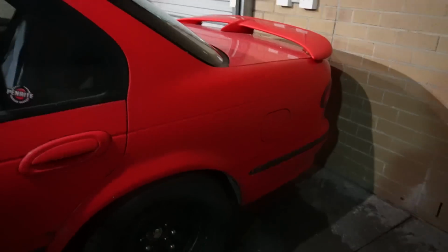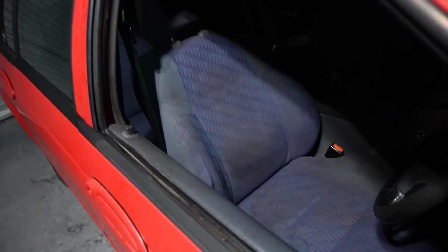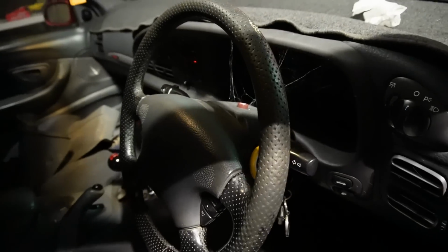What's going on, guys? My name's Nathan. Today I'm going to be showing you my new EF XR6. Let's get into it. So first of all, we have some skidmarks on the back, very nice ones. Then we have more on the bonnet. Then we have filth within the seats. Look at that brown, stinky seat. And the steering wheel that is ingrained with grime.